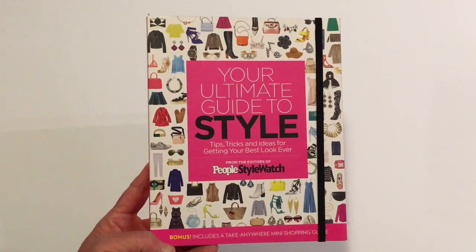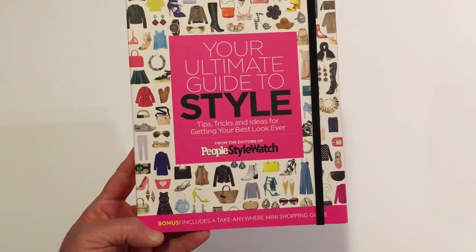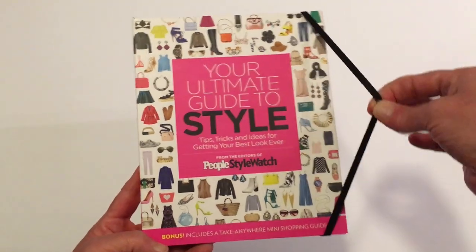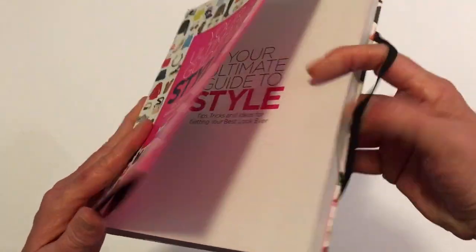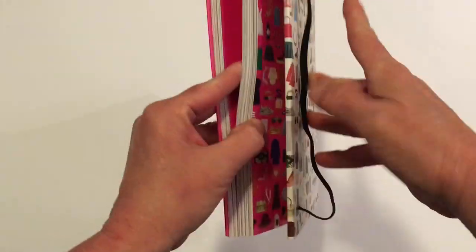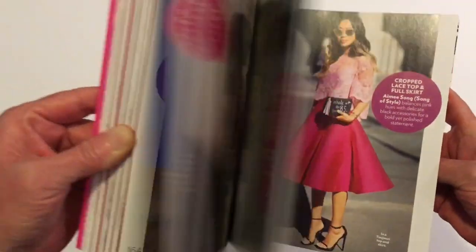This is a heavy book. It's your ultimate guide to style, tips, tricks, and ideas for getting your best look ever. And it has bonus, includes a takeaway mini shopping guide. And I like this because it has the little band on it to keep your book closed. And the front part isn't a hard cover, but the back piece is hard. And then this is what it looks like on the inside, if I can just stumble through it. It has some actresses that we all know.